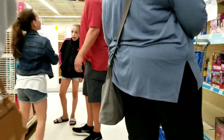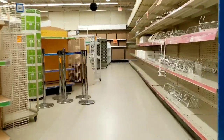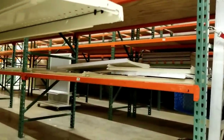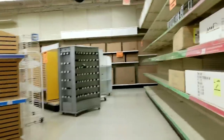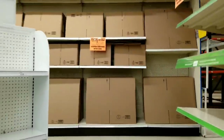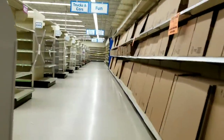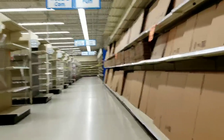I gotta get through. Okay, I'm gonna get that. Here we go. My care level's at zero, though. Back room. Look at that. Wow. Watch out for the skateboard. I see the skateboard. $75 skateboard.